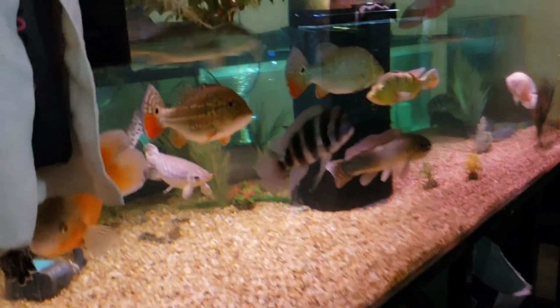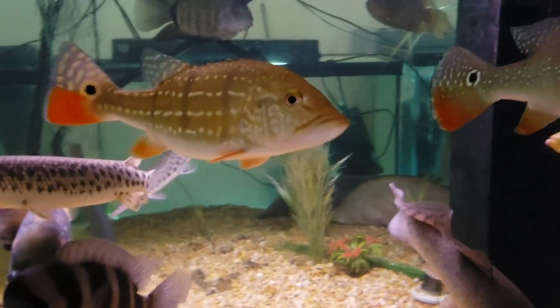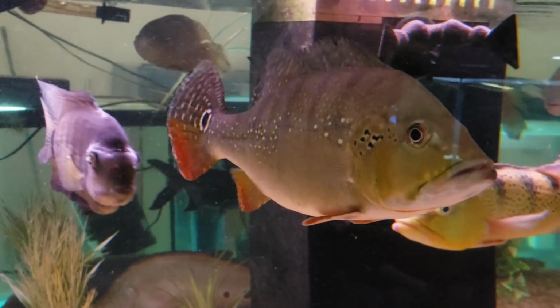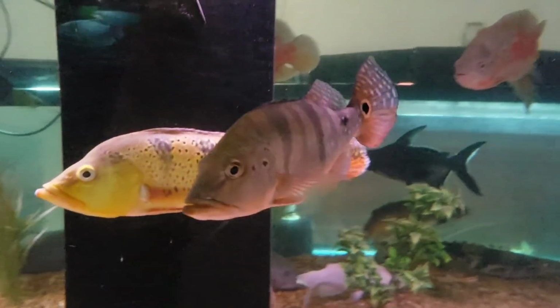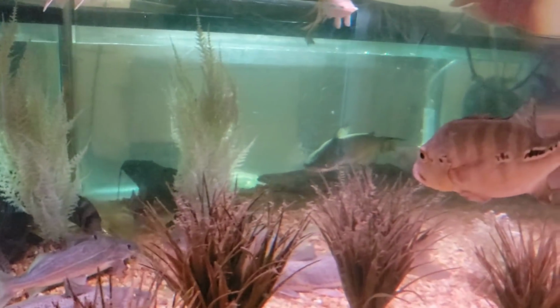Coming over here, we have the 750-gallon tank. Of course, this is mainly our bass tank. We've got the Temensis Peacock Bass. We have the Intermedia Peacock Bass. We've got the Bahia 24-karat gold. We've got the Azul Bass. We've actually got two of these in here. There's another guy right there.